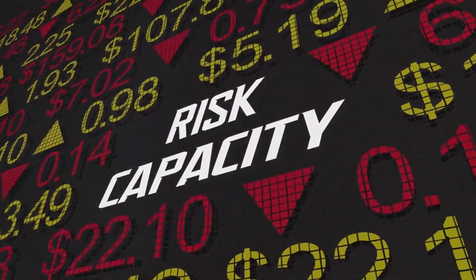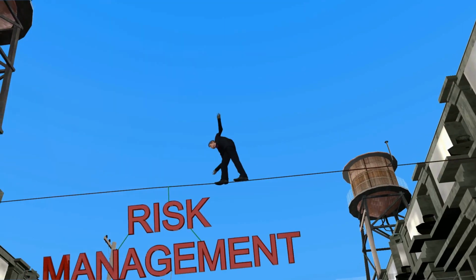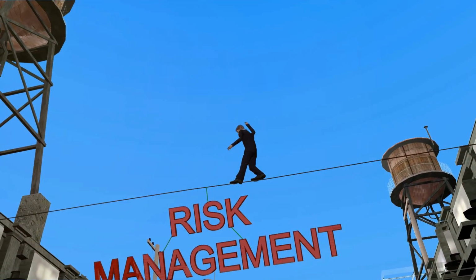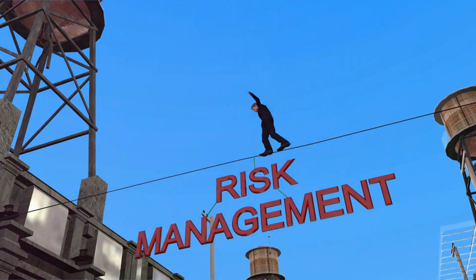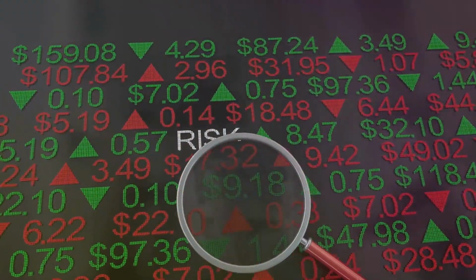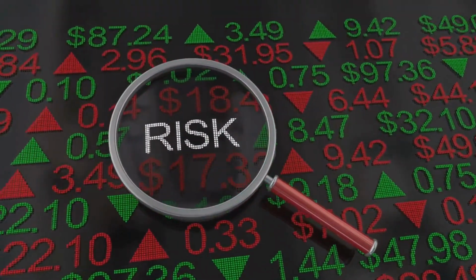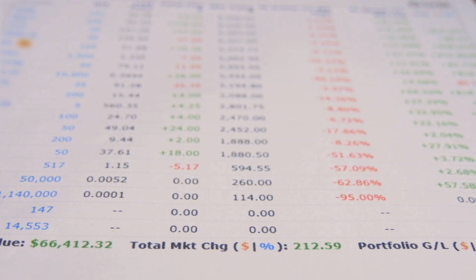First, take a good look at your risk tolerance. Market cap weighted ETFs, like any investment, come with a degree of risk. These ETFs are usually less volatile than individual stocks, but they still fluctuate with the overall market. So, if you're the type of investor who can't sleep at night worrying about market swings, these might not be your cup of tea.